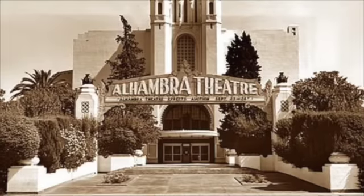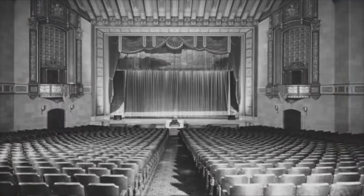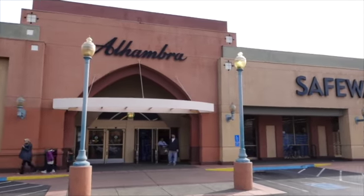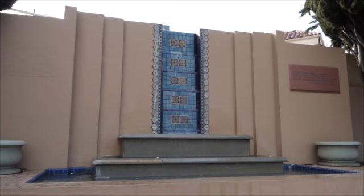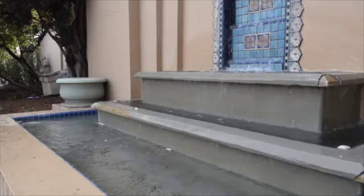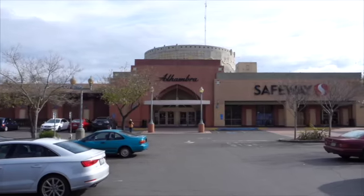I'm standing in front of the site of the Alhambra Theater. Known as the Showplace of Sacramento, the adjacent 31st Street was actually renamed Alhambra Boulevard in honor of the theater. It's criminal, but in 1973 the theater was demolished to make way for a Safeway. This fountain is the only remaining artifact of that once grand theater. It's to the right of the parking lot as you face the Safeway store. The current facade was an attempt to honor the theater, but it doesn't make up for the theater's loss.